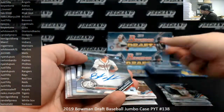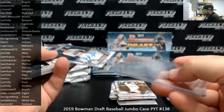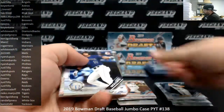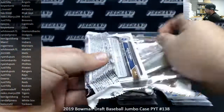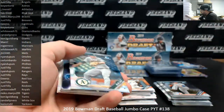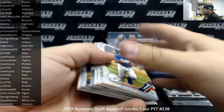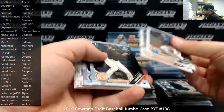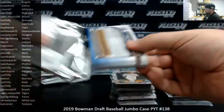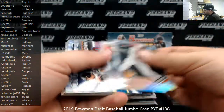Blue paper to 150, Matthew Liberatore. There's a Braden Shoemaker auto for the Braves going to Nico Mangiu. Purple paper to 250, Josh Wolf. Sky blue paper to 499, Tony Locey, Cardinals.